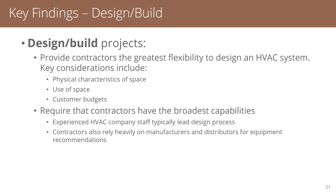And so given the broad capabilities needed for design-build projects, some contractors, particularly smaller ones, will avoid design-build projects. They see it as easier and less risky to complete plan and specify installations in which someone else is responsible for system design, or equipment replacement projects in which they can base the equipment specification decisions on the performance of an existing piece of equipment.